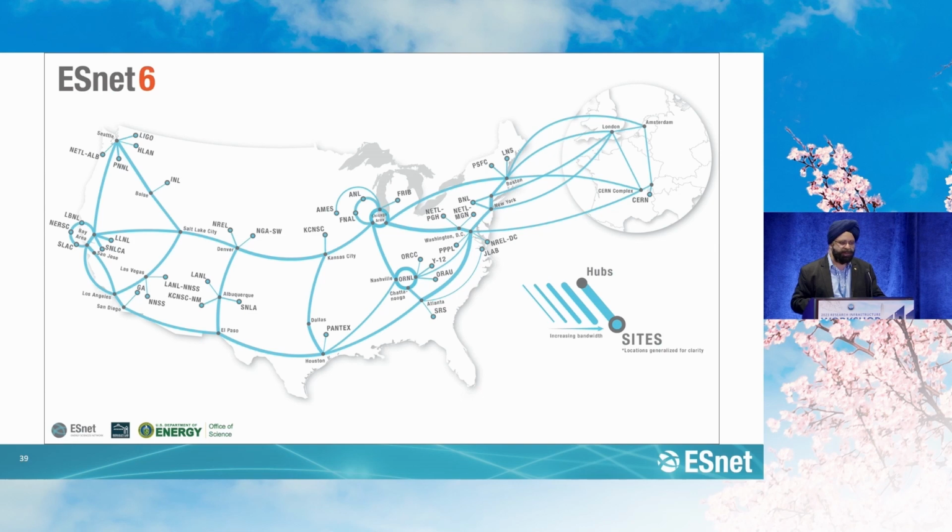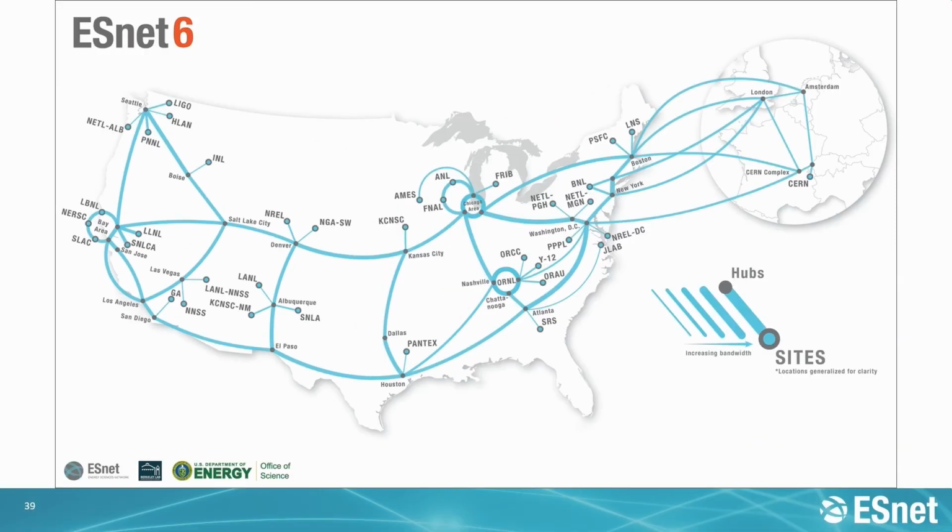This is what the new network looks like. This is more of a marketing map than an engineering map. It shows all the sites and the network upgrades that are done.